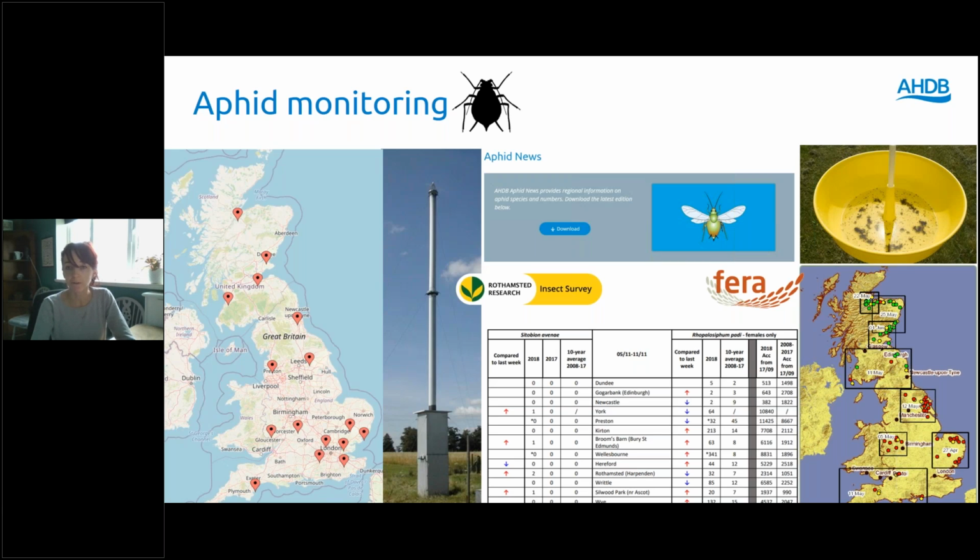And a similar network that we have that's more targeted at our potato growers is the yellow water trap network that's run by Sarah. And so these water traps are situated in potato growing areas, and potato agronomists send the samples off to FARA on a weekly basis. The team at FARA look at the contents, they count the different species, and they provide a virus pressure index. So virus pressure is really important to potato growers, and some aphid species are better at transmitting potato viruses than others. So by looking at the composition of species that are being collected in these traps, we can assign a virus pressure index, which gives an indication of virus risk for those particular crops.